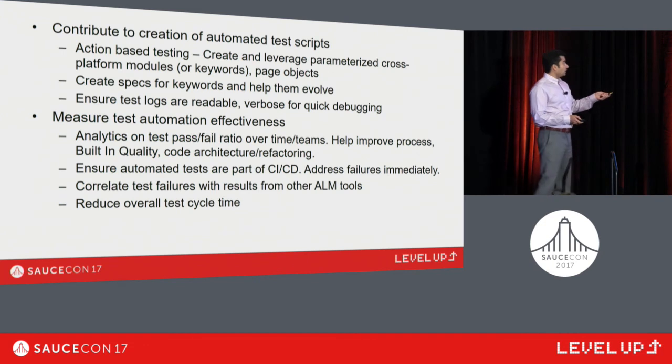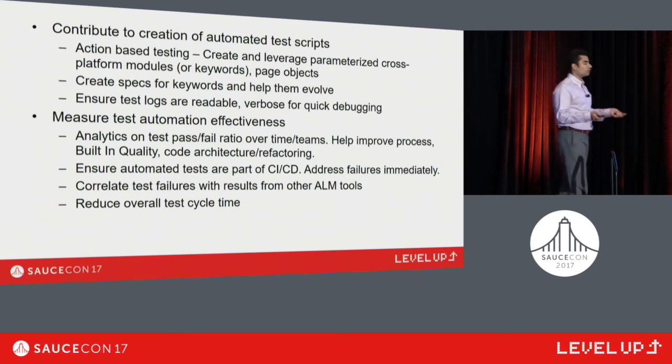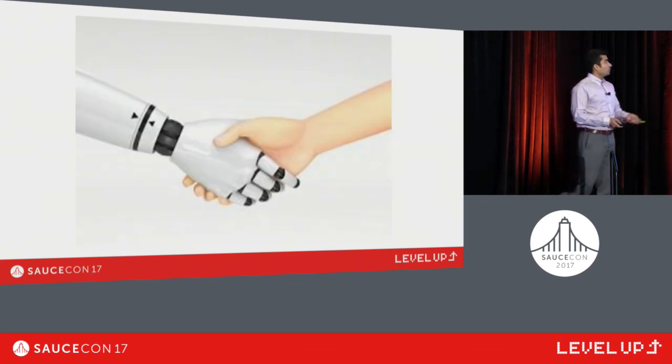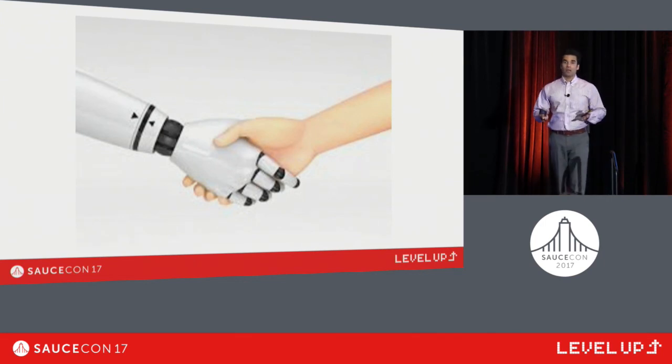And then finally, measure test automation effectiveness, right? These are all kind of analytics, right? What's going on? What's the health of your product? What's the health of your tests? And so on and so forth, right? Overall, try to reduce the overall test cycle time, see where the latencies are coming from, where the bottlenecks are, right? So with that said, right, my conclusion is we need these manual testers, right?